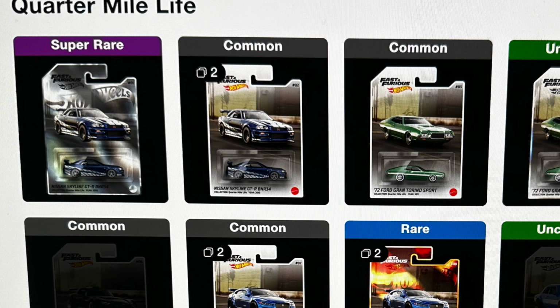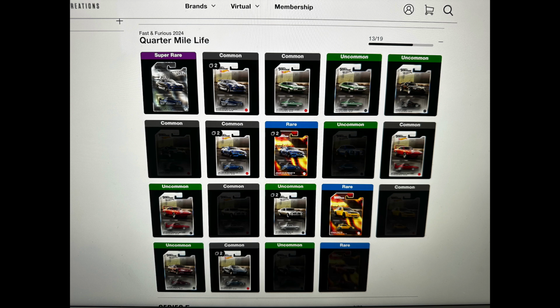All the ones with a number 2 means I have duplicates, obviously. So with the first one over here, we're going to start with the Skyline. This, I believe I sold for, I don't know, it was like 3 flow or something. It was just basically the lowest or second lowest price on the whole market. And that's kind of how I kept it all day.